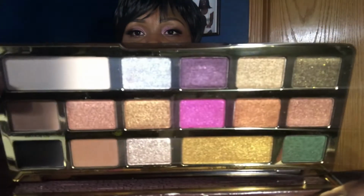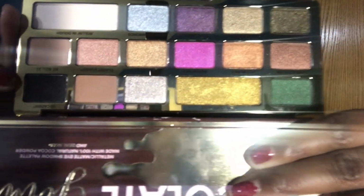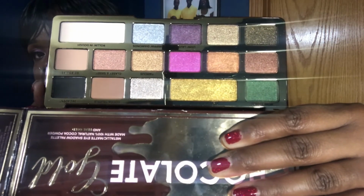Look, yo, if you have not seen this palette, I don't know where you've been, I don't know what you're doing with your life, but I'm gonna need you to get it, because this palette right here is bae. And I'm wearing it today. I have on 3 colors. Actually, 1, 2, 3, 4. I have on 4 colors. On my inner tear duct, I have Dripping in Diamonds. That's in my inner tear duct.